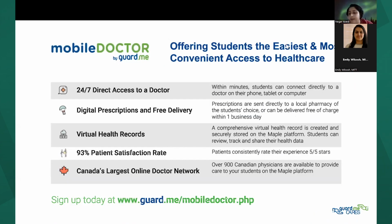Now, Mobile Doctor, that Emily was mentioning earlier as well, is a great option that can replace your walk-in clinic or sometimes urgent care. Mobile Doctor offers super easy and convenient access to a health practitioner. So you can see a doctor 24/7 within minutes. If you need a prescription, it can be sent to your pharmacy and you can go pay and pick it up. You'll have virtual health records. There's a 93% patient satisfaction rate, and it has one of Canada's largest online doctor networks.